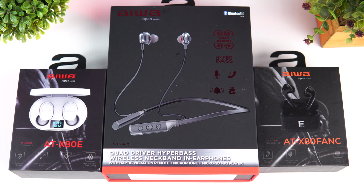So all of them are announced. We're going to talk about these earphones and see how the performance is and what features they offer. We'll be doing a quick unboxing, and we'll showcase all the products they have announced in India. So we have three of them.